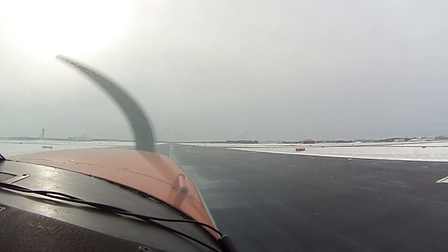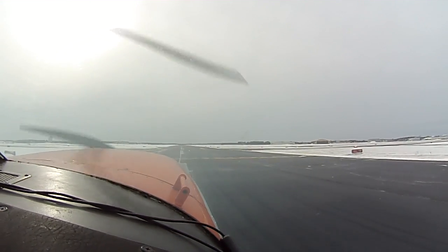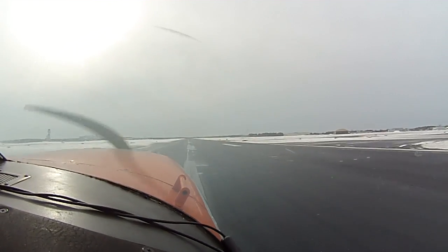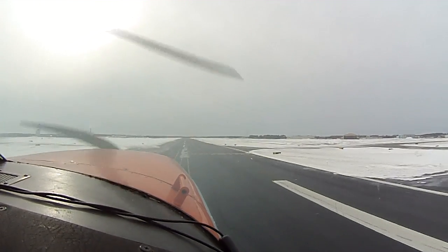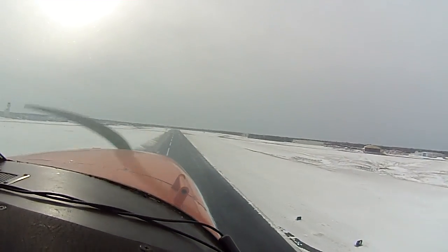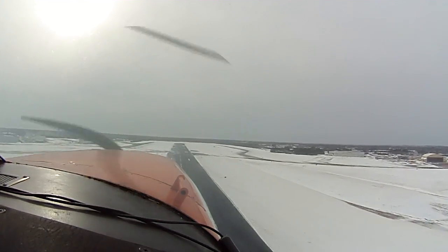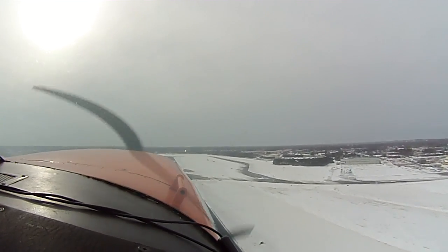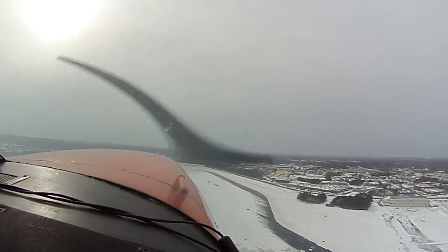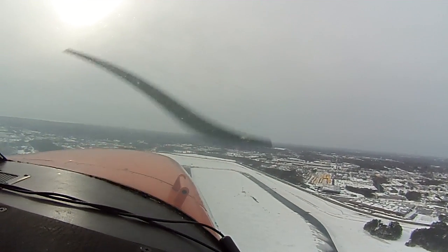Half throttle. We are clear for takeoff. All right, airspeed's alive. Full throttle, and off she goes. There you go. Get that speed up, about the top of the greens, and back up to 25, about 100 miles an hour. You can retract the flaps to 0, and do your takeoff checklist.